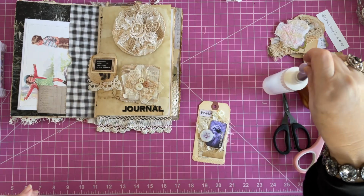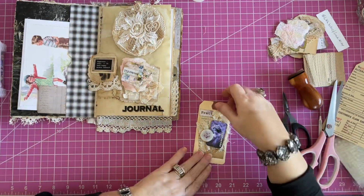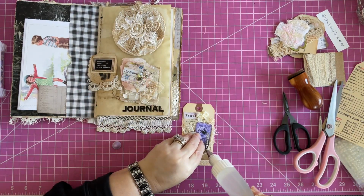I'm using Fabri-Tac. Okay, so these are all going to go into the book when I'm done here in a second. Okay, now I am going through my time, so in a minute I will make a sheet of these for you. I'll show you how we're going to do it.